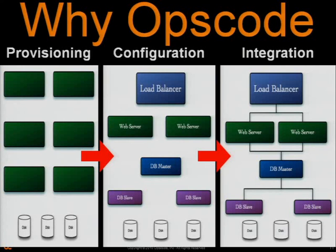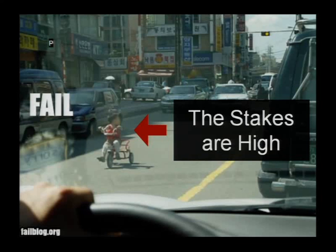And then if you think about what BlueLock does with vCloud, that's the provisioning and, in some cases, a good part of the configuration management, whereas with OpsCode and BlueLock, you add that last layer, which is system integration. So the bottom line is, if you've heard enough about cloud this week, the story is: prepare. Don't be this little kid on the tricycle. Get your house in order.